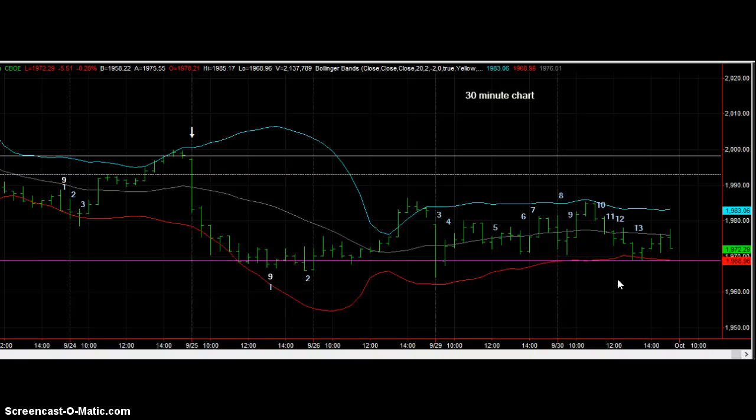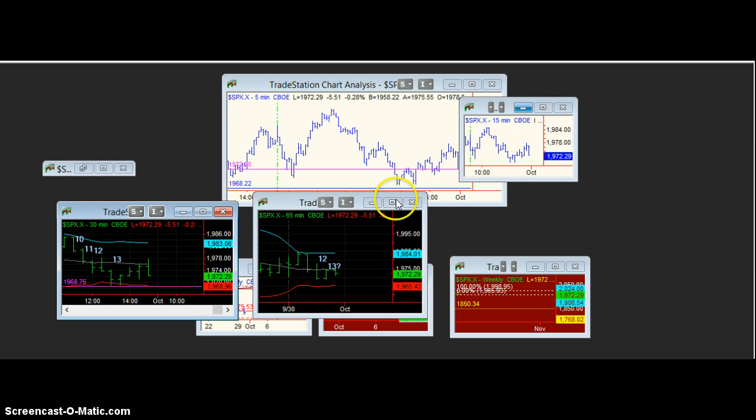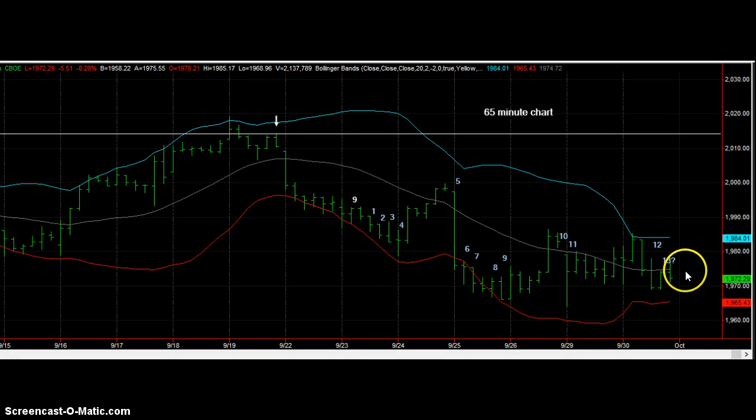On Tom DeMark's 30-minute chart, we have a sequential buy signal with the lowest of the bars of countdown being bar 3. That traced lower than any other. Typically, the lower the number, the bigger the move up. We also have a sequential buy on the 65-minute chart with an early bar 13.